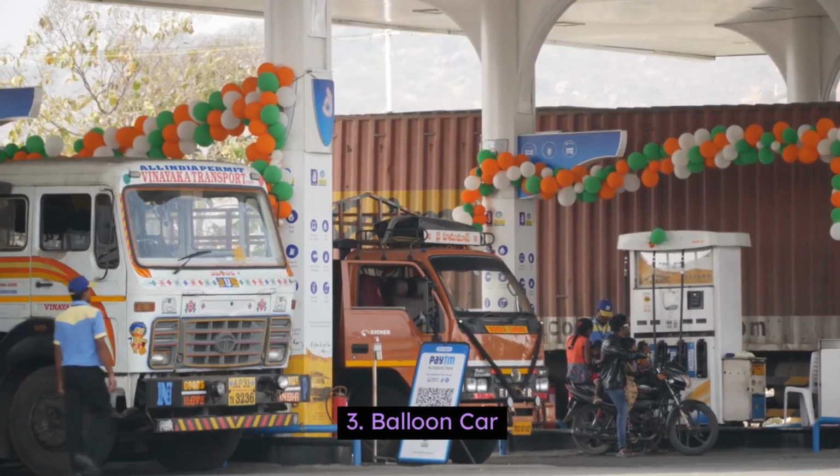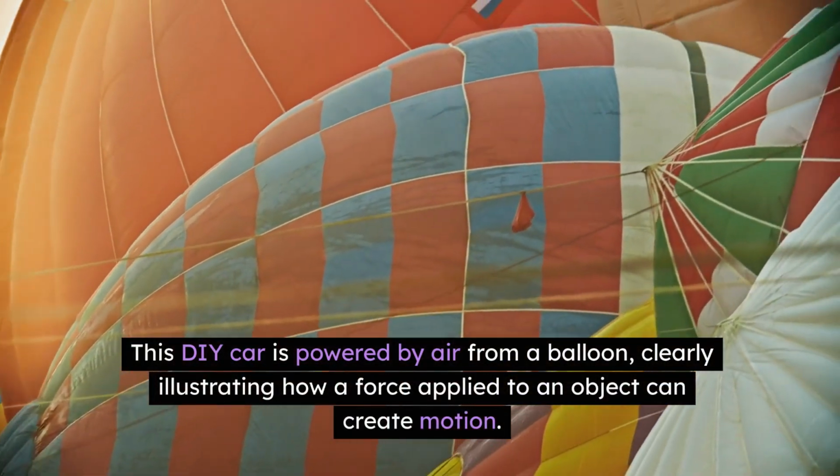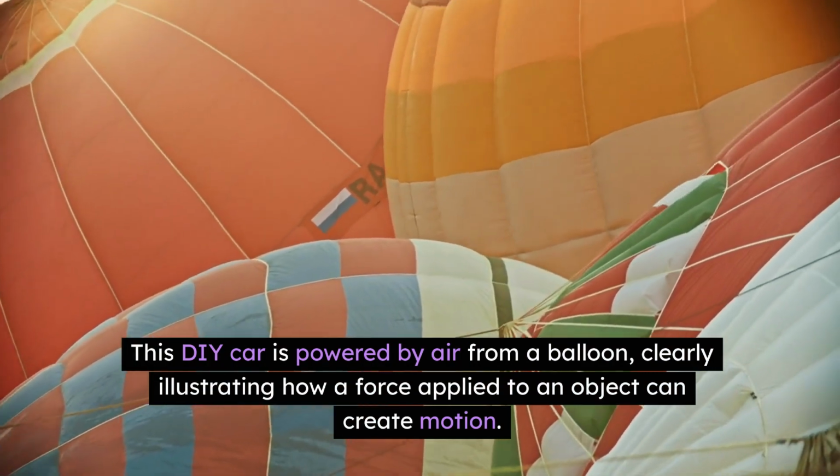3. Balloon car is a fun and simple experiment for both kids and adults, demonstrating concepts of thrust, dynamics, and Newton's third law of motion. This DIY car is powered by air from a balloon, clearly illustrating how a force applied to an object can create motion. Materials needed.